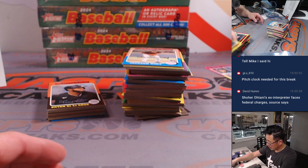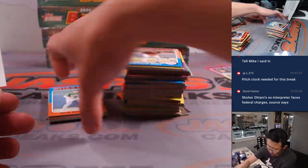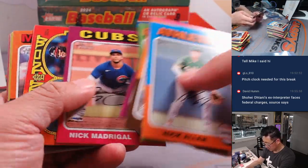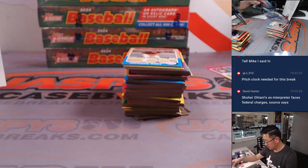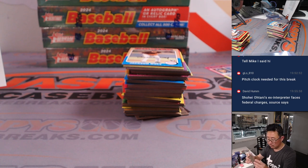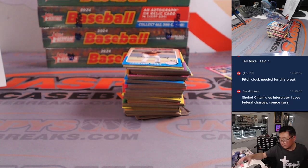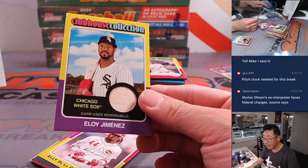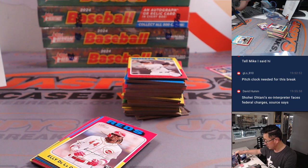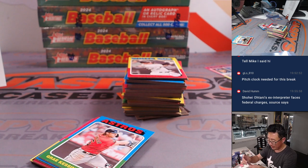Jarren Duran, Red Sox. And there's the relic, that's Eloy Jiménez going to the White Sox, that's for Sanford. And here's an Elly De La Cruz rookie card for Kevin and the Reds.